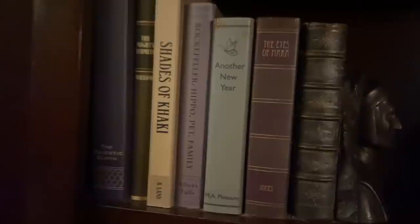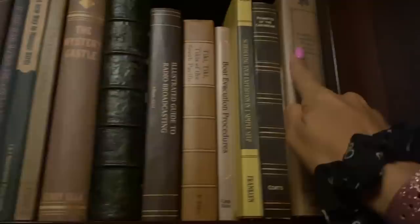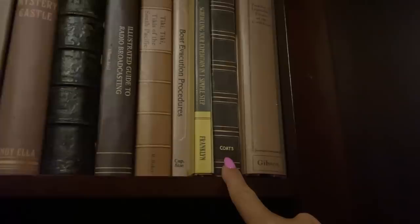I've done it. I found the funniest Easter egg ever in a Disney anywhere. Shades of Khaki, the book. That is so funny on, like, 18 different levels. That's good. That's rich. The nerd in me cannot stop reading these book titles. I wanted to show a few of them to you. The Mystery Castle by Cindy Ella. Pirates of the Caribbean, but then you've also got Primates of the Caribbean, and it's written by Coates. I assume that's a nod to Claude Coats, the Imagineer. Over here, you've got Great Characters of the World Literature by Jay Lasseter. That's a nod to John Lasseter, who founded Pixar. And Meeting Royalty, written by Sklar, Marty Sklar. We already talked about him today.